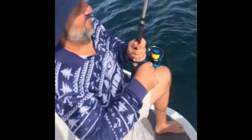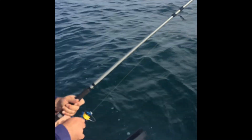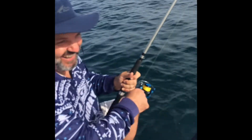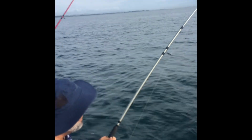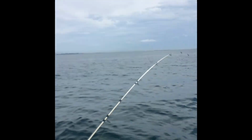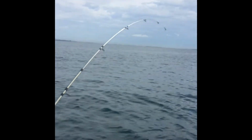Look, Daddy's got a fishy. I got a light line, Opa. I've got a 9 pound line on here, boys. I've got 32. Daddy, what's his size? Should we take him? What's his size?